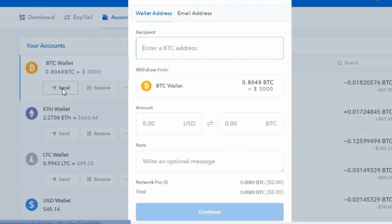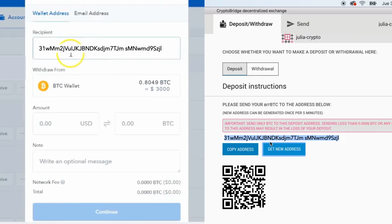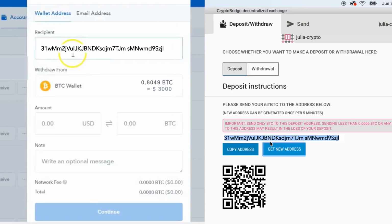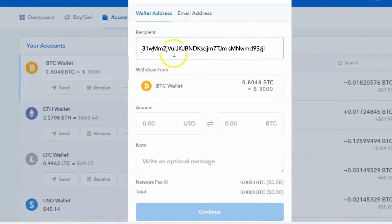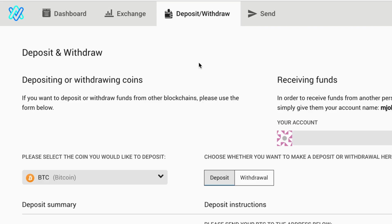Then click on send, and all we need to do is paste our CryptoBridge Bitcoin address. I always like verifying that it is well copied. So I check on CryptoBridge Exchange the first 3 digits and the last 3 digits, 31W and ZJL. Then I go to Coinbase and verify that the digits match 31W and ZJL. Good, send. Alright, once we have received our funds, click on the button that says exchange.